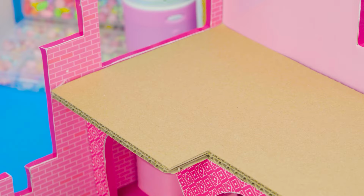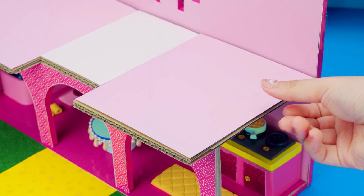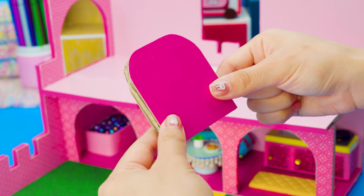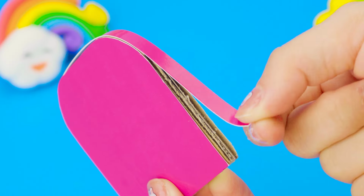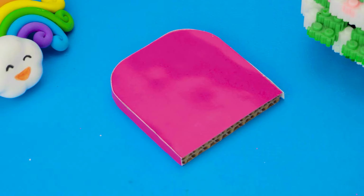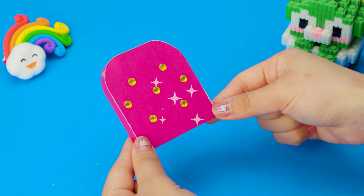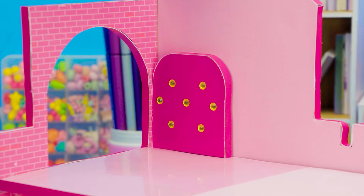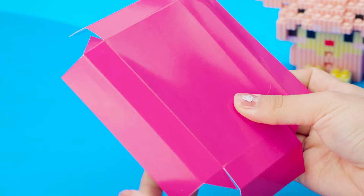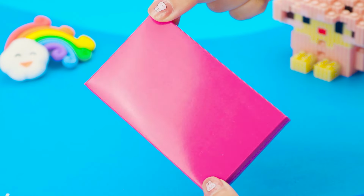With two bedrooms. First, I will make a headboard from cardboard and many pots to decorate. It's so gorgeous! Then I make a bed base. Wrap a piece of pink paper on a block of cardboard. The bed base is finished.